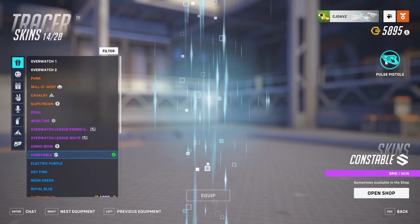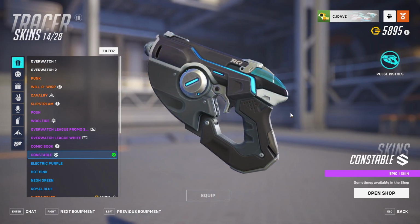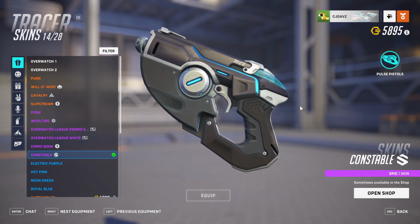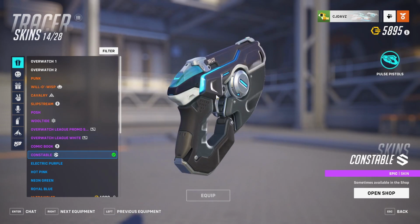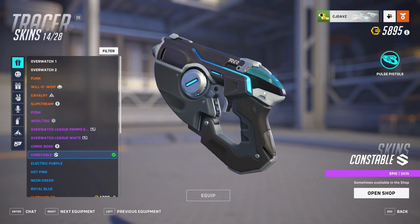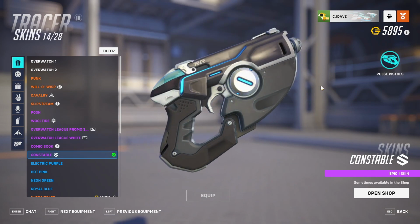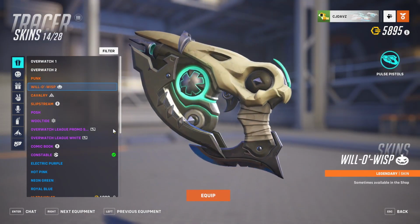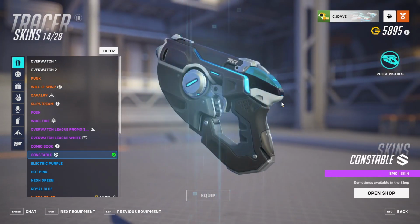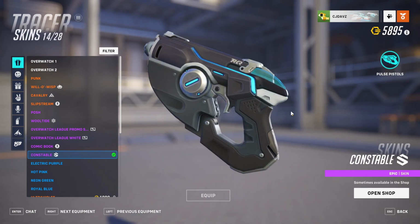So now that we've gone over the skin, let's take a look at the gun itself. Again, it has the same exact color scheme, and it looks really clean, actually. I really, really like those blue highlight details in here. If it didn't have that, this would be the most boring weapon in all of Overwatch. But having those light blue accent colors really makes it pop out. Again, really nothing spectacular about the gun. It doesn't have any unique shape, kind of like how we have in the Will-O-Wisp and stuff like that. It is just a normal gun that is gone to a police officer, and it does look really, really cool in my opinion.